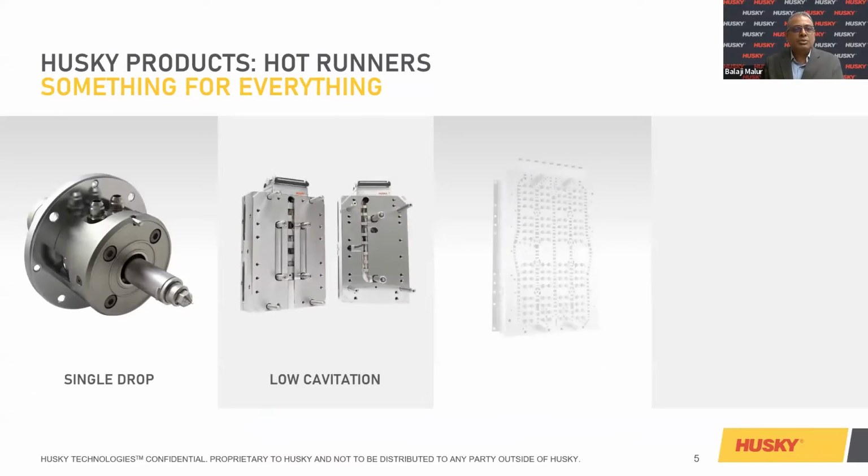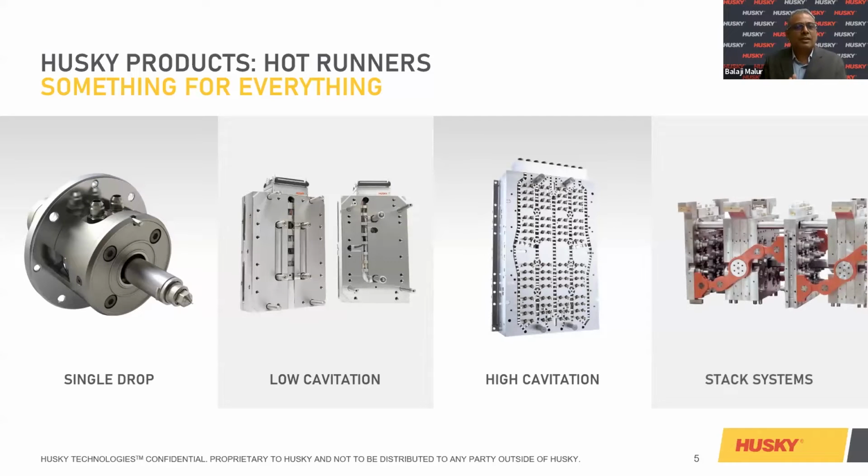When it comes to hot runners that Husky is going to supply, we always prefer to start with a product that is going with prototyping, that's going with a single drop. So when we have a single drop, this will test what kinds of problems we may face when we are going to design for the plastic part that is going to come to us.